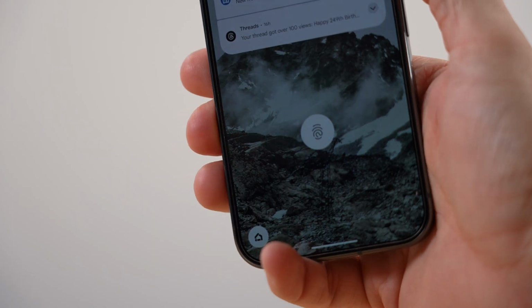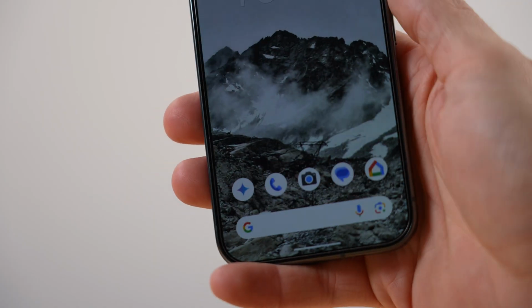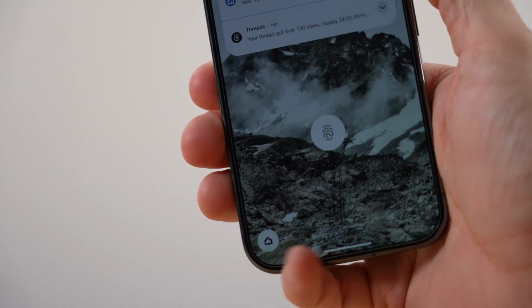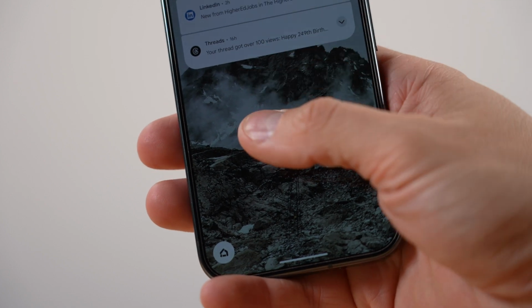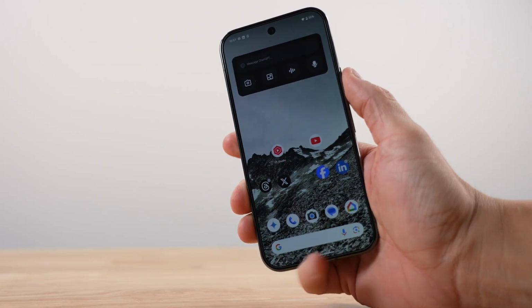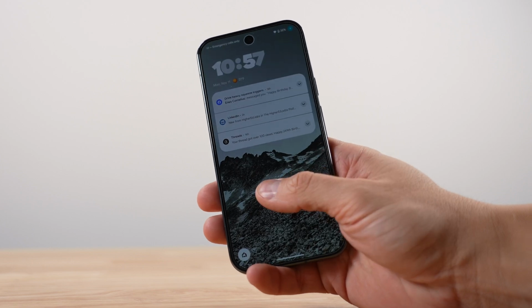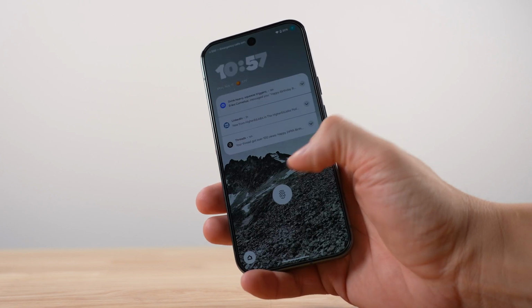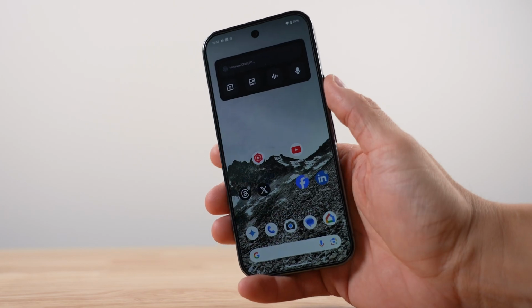The upgrade to the ultrasonic fingerprint scanner on the Pixel 9 series is a notable improvement that hasn't received much attention. Since the Pixel 6, the fingerprint scanner has been a frequent source of minor frustration for me due to its inconsistency. Google, I think, has finally fixed it with this new scanner. In practice, the Pixel 9 Pro's ultrasonic scanner is not only faster, but also significantly more accurate compared to its predecessor in my experience.